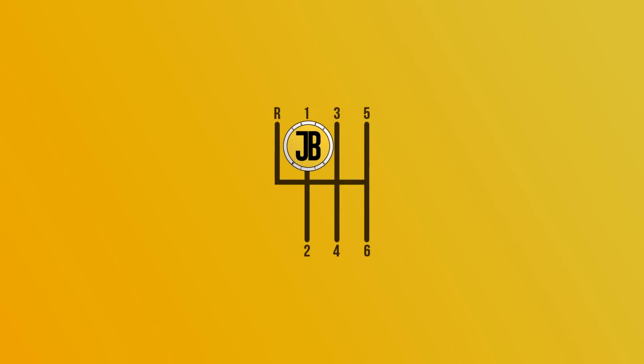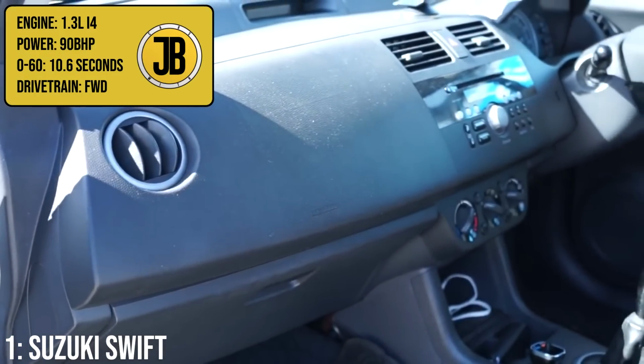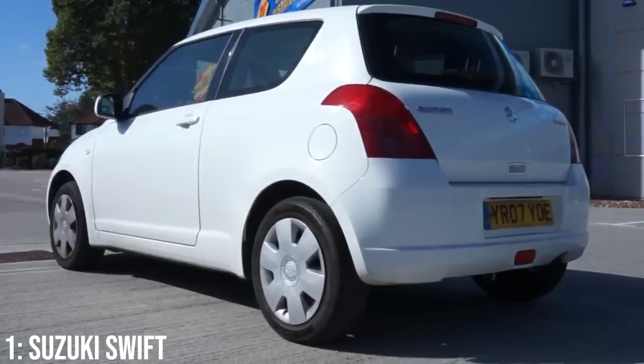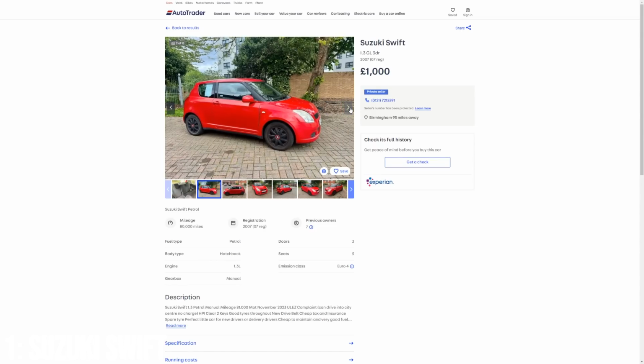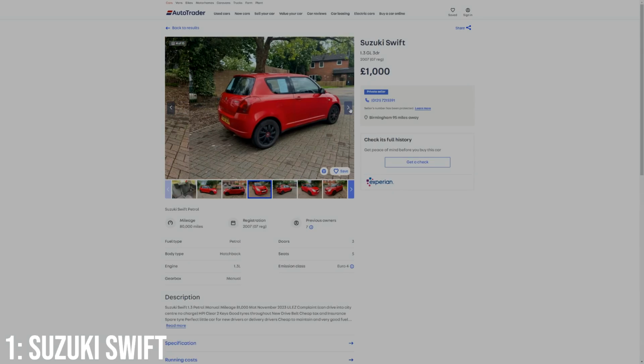Matching the Mini pretty much exactly on pace is the Suzuki Swift, with its 1.3 litre inline 4 engine producing 90 brake horsepower with a 0 to 60 time of 10.6 seconds, which is another car that some of my school friends had as their first back when I just got into driving, but remains a solid city car today for under £1,000, though it can be slightly more difficult to find in this price range.